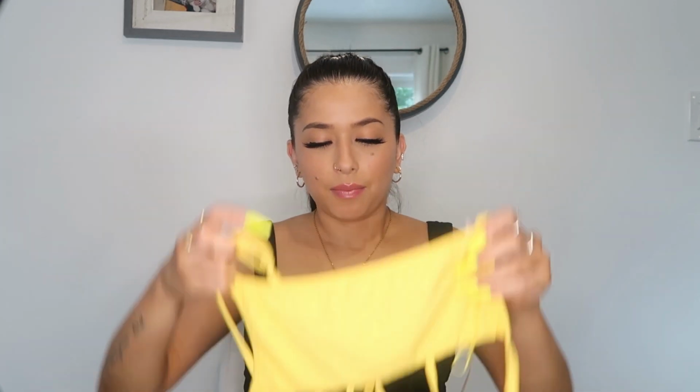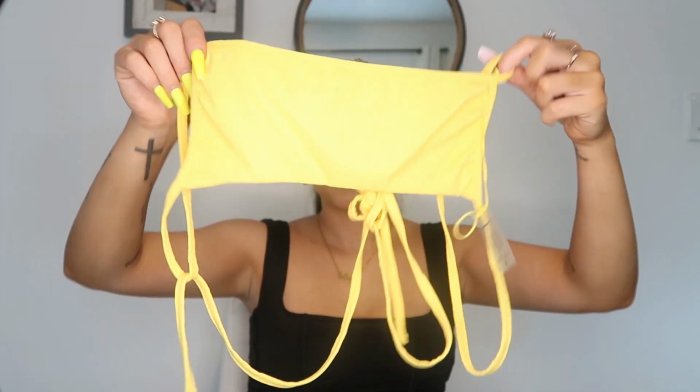And I did get a bathing suit from Fashion Nova. The top is a little bit small. I didn't get an extra small. And like I said, I would usually get extra smalls on bathing suits, but I got a small, but the top is still a little too small. It fits nice, just my boobs can literally come out from the side basically. But this is the color. This is what the top looks like.